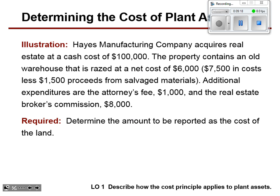What does a journal entry look like? Hayes Manufacturing acquires real estate at a cash cost of $100,000. The property contains an old warehouse that is razed, or in other words, like tore down, at a net cost of $6,000. Now let's talk about why it actually costs $7,500 to get rid of the building.